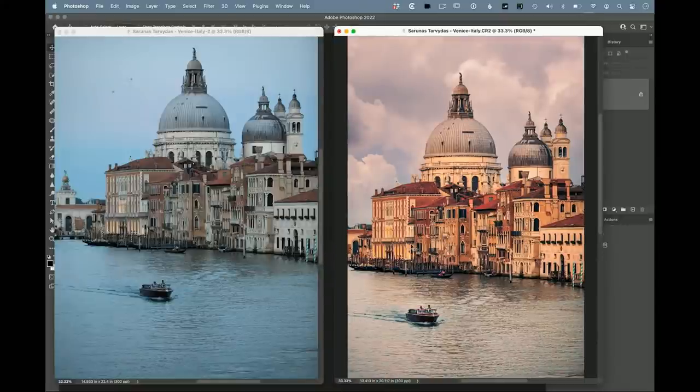So besides the clouds, we did add some clouds. But I think the colors are very pleasing. It's very nice, warm, I want to go there kind of thing. And the water doesn't look as green anymore. And you sucked out the blue, sucked out the green. The buildings look alive.